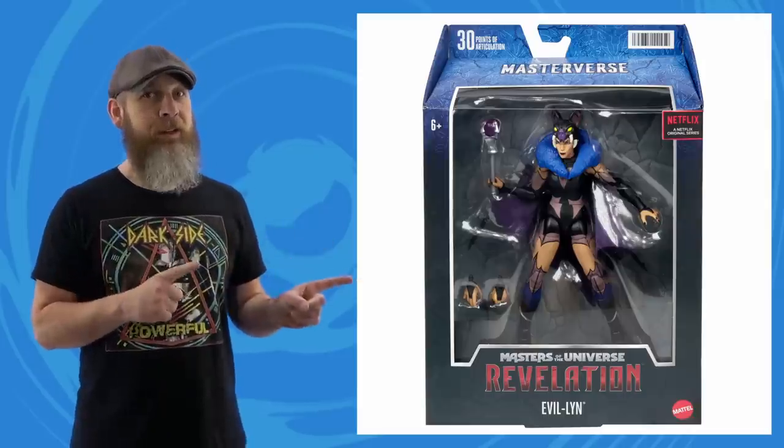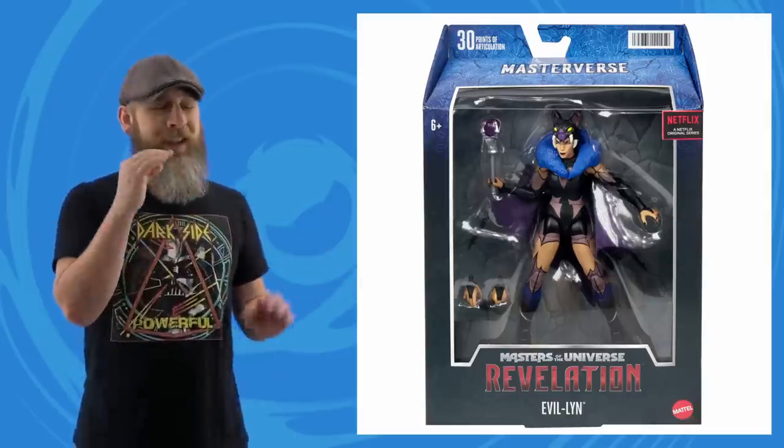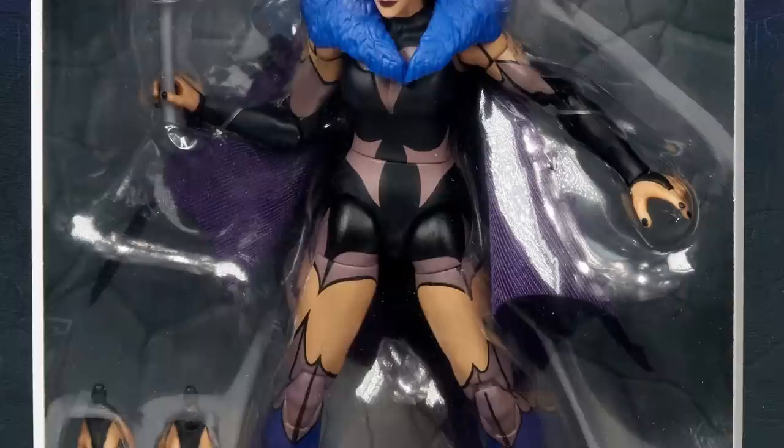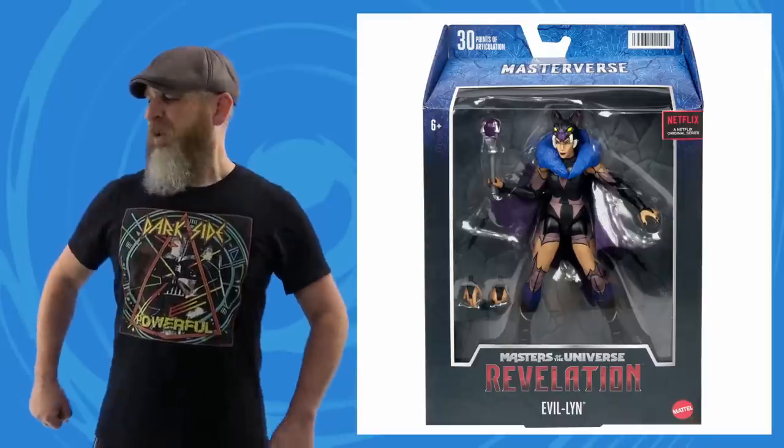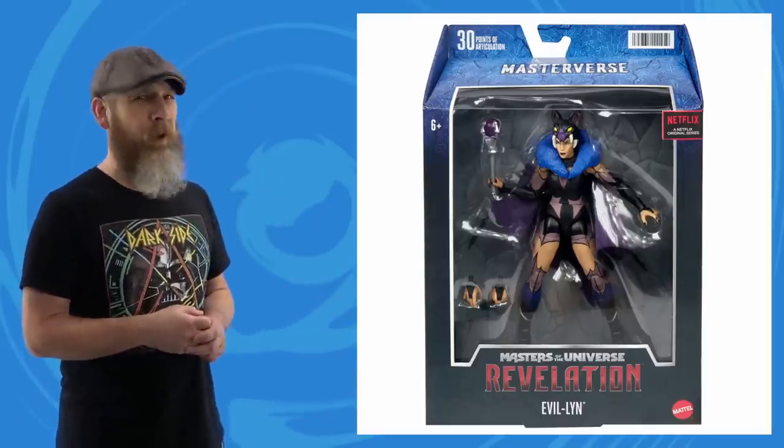There's only one image for Bat Sorceress Evil Lynn too, but good grief do I love this costume. But then you start zooming in, you realize it's just a blank body with the costume details painted on. Big muscle guys just swap out parts, but it seems odd for Evil Lynn.